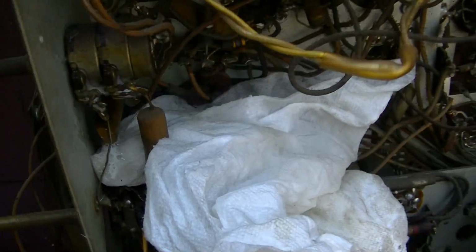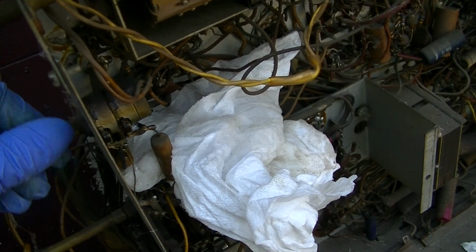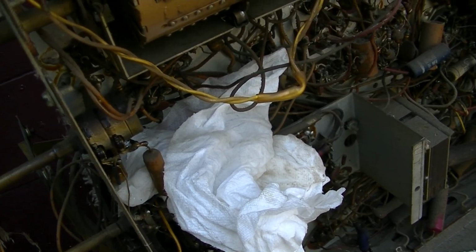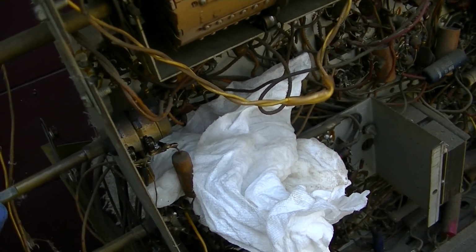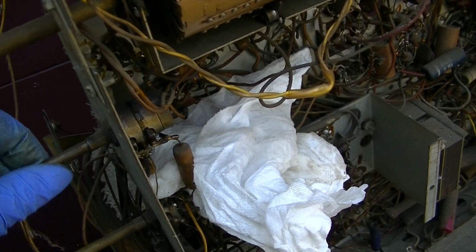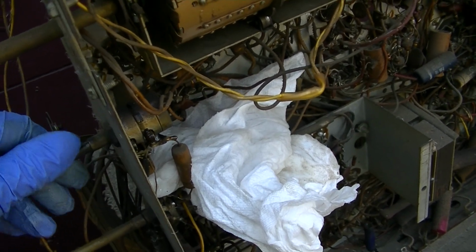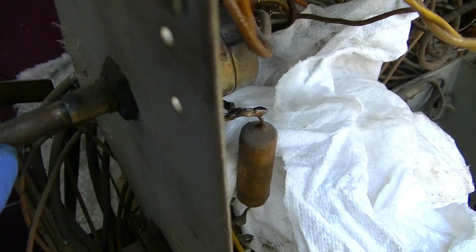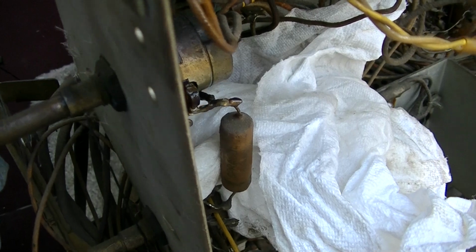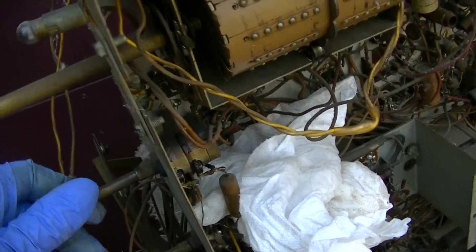This thing is a resurrection, which is just to make it work long enough to be entertaining. That's nice. We're not restoring this. If we were restoring this, if this was a high value target, I would be using my good control cleaner on it. But since this is just a fix and dump, I'm just using WD-40 on it. Wow, these controls are worn out. Look at how much play is in that thing. This thing has a lot of use on it.